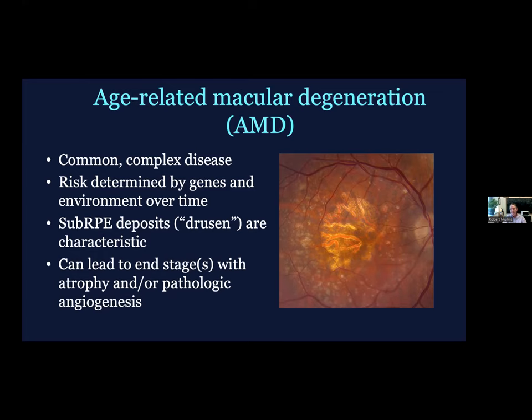Characteristic deposits form in AMD called drusen, and these can be either beneath the retinal pigment epithelium or above the RPE. While most people with early stage macular degeneration do not progress to real vision-threatening consequences, many do. Maybe 10 to 15% of individuals will get a neovascular AMD event, and a similar number will get advanced atrophy.